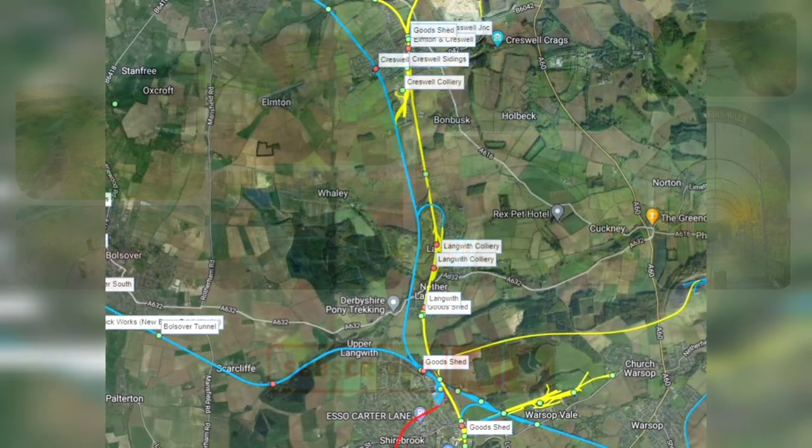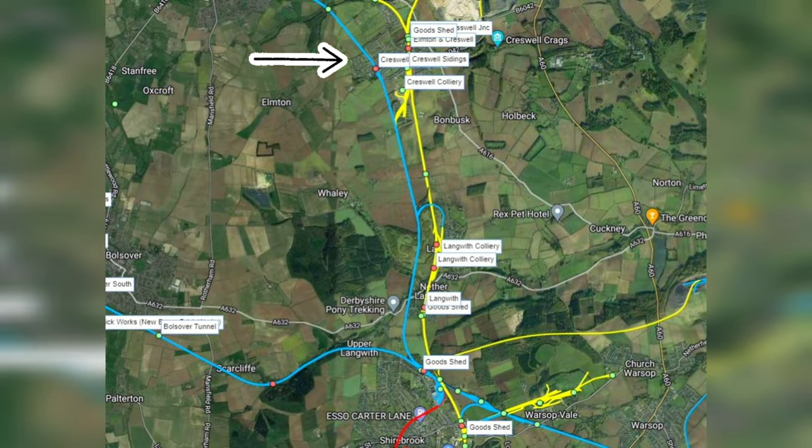So in today's video, we're going to be following the blue line, starting at the top at Creswell, past the Langwith Colliery Junction and onto Langwith Junction, just north of Shirebrook. So this end of the Beighton Branch opened in 1897. The section that we're going to be seeing today closed in two sections, which we'll discuss as we go along. The first section from Creswell closed in 1967, when traffic was rerouted by a new section of track to the now Robin Hood line, which you can see here as the yellow line running parallel to our blue line. So we'll see that later in the video too.